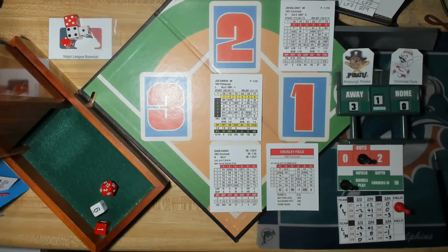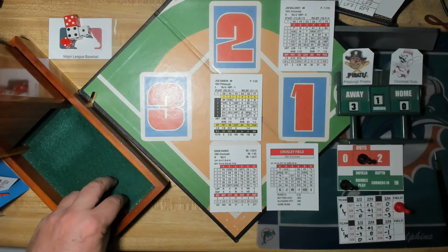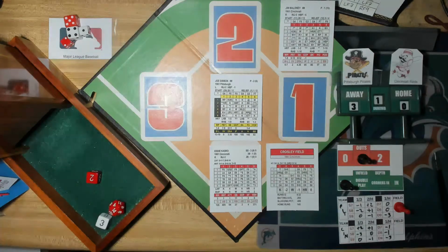1 man down, and now we'll see the shortstop, Eddie Casco. 271 average, 2 homers, 27 RBIs. Gibbon will pitch to Casco. Gibbon, 4-1, strikeout 18, that is high. Casco, 2-3, and that is a ground ball to short. Handled easily by Grote, and there are 2 outs.